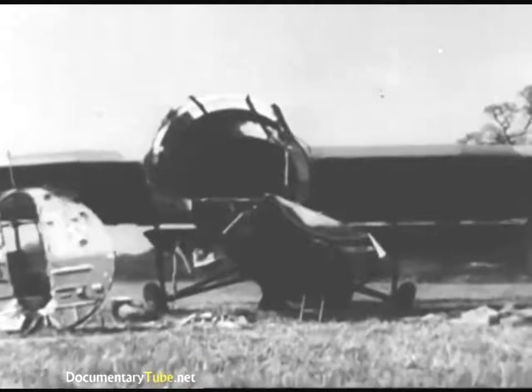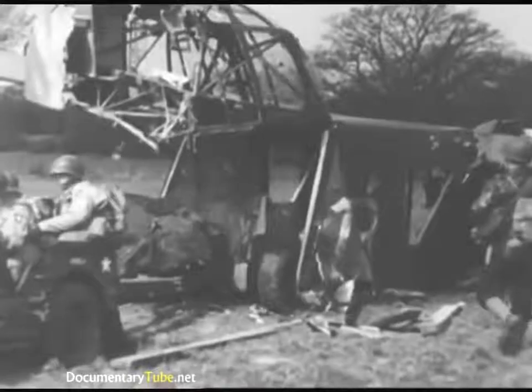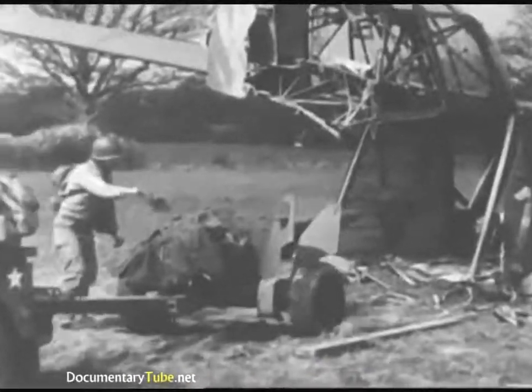Because of their rugged fuselage construction, most of the CG-4A gliders, which sustain damage upon landing, deliver their loads of personnel and equipment in fighting condition.